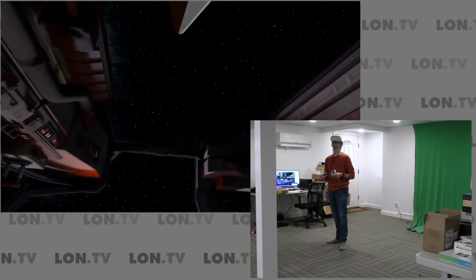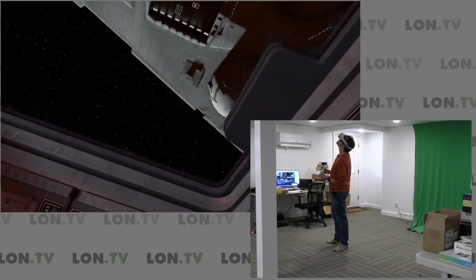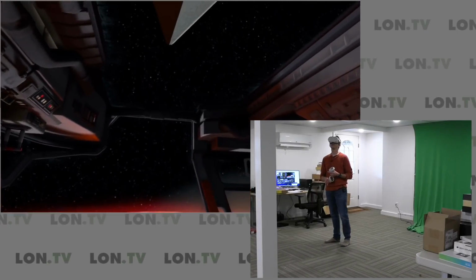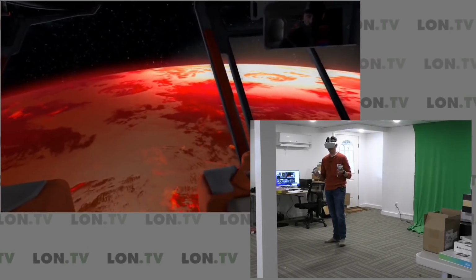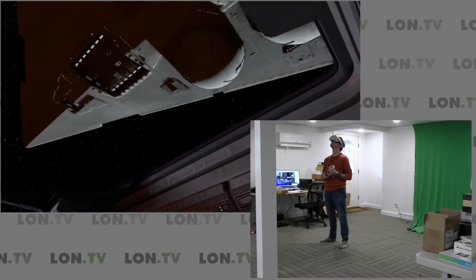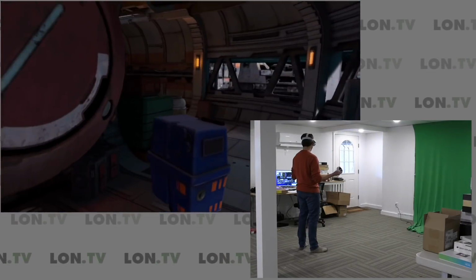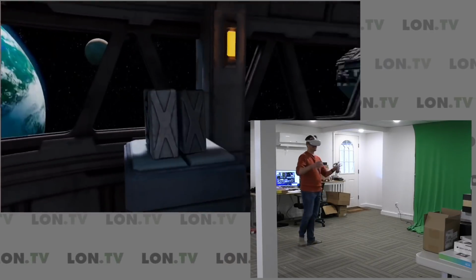And this is a cross-buy title, so if you buy it for the Quest, you get the PC version as well if you really want to go for the higher graphical fidelity. But it plays great on this Quest and the old one, and it just is such a fun, immersive experience. Really, really good stuff. They have a new Star Wars title, though, called Tales from Galaxy's Edge, and I think this kind of ties in with the new Disney World ride.